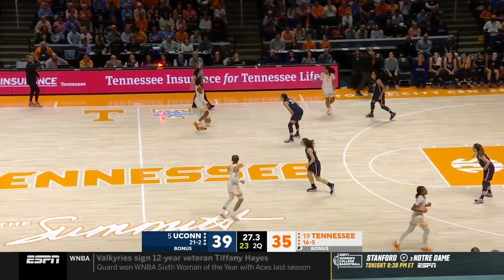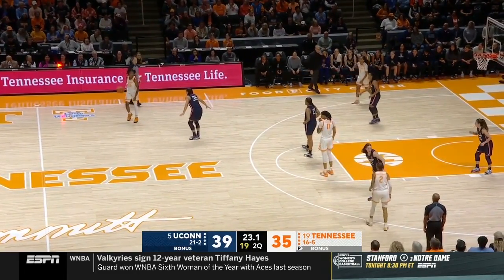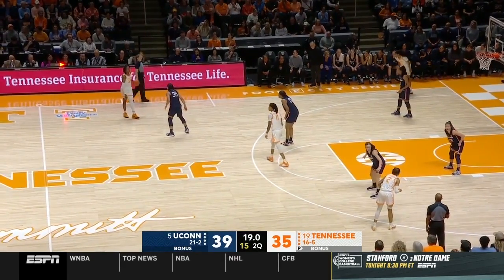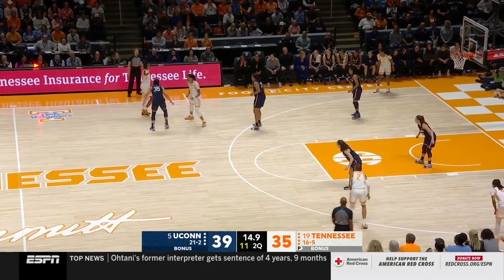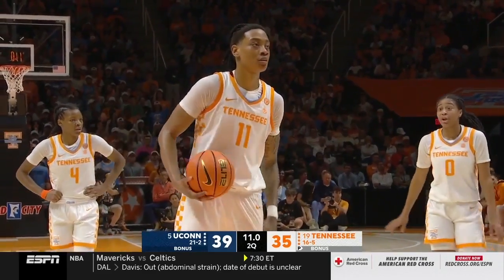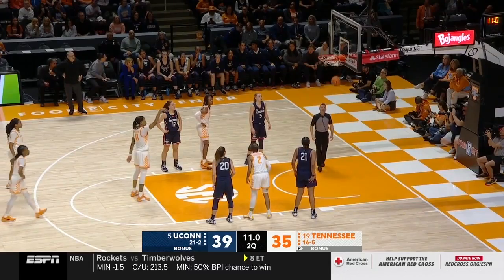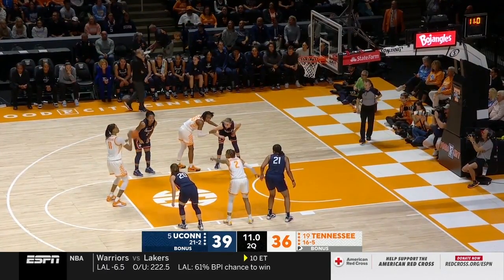Just a slight difference game in shot clock. Tennessee can essentially wind this down. These late quarter possessions, Kim Caldwell pointed out to us as mistakes her team somewhat consistently has made. Saw one at the end of the first. And a whistle here. Spearman hits the free throw just when she was starting to get going, too, on the offensive end.